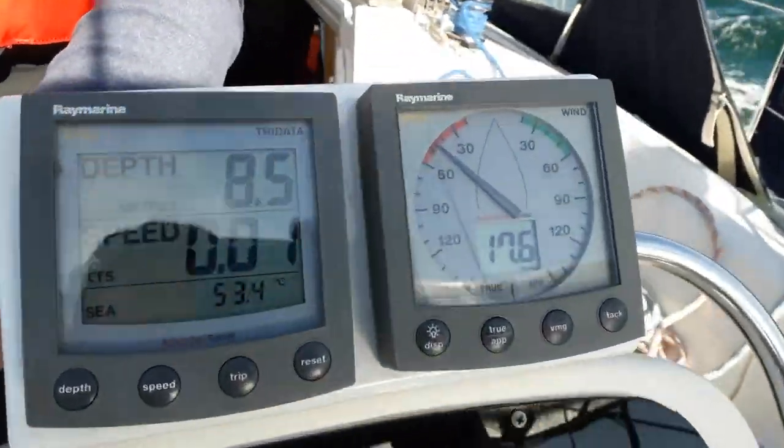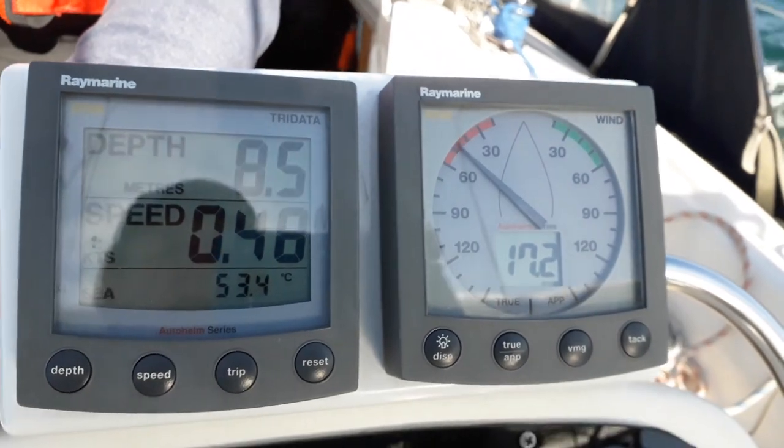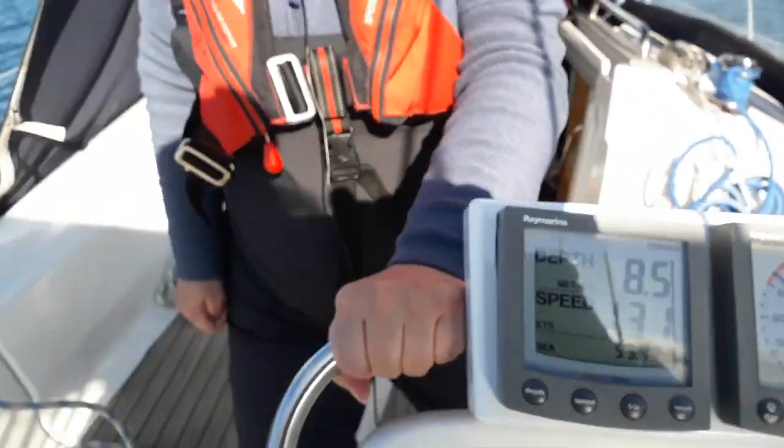I've moved the traveller to port, and that means that we're 20 degrees closer to the wind than we were sailing before. So what are we now, Bev? Just about 40 degrees instead of 60. We're 40 degrees instead of 60. Well, actually, we're at 50 at the minute, but that's just life.